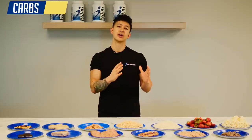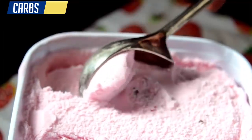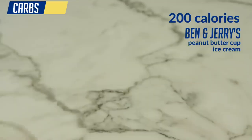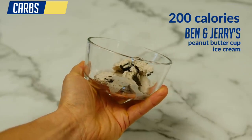Which leads me to another big problem food that most clients had trouble giving up: ice cream. And I don't blame them. It's delicious, but the calories add up very easily. For example, here is what 200 calories of Ben & Jerry's peanut butter cup ice cream looks like.